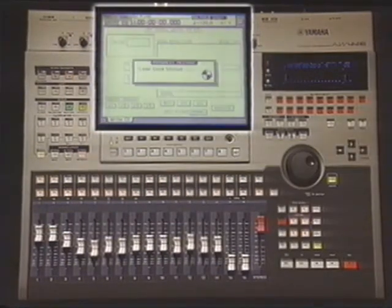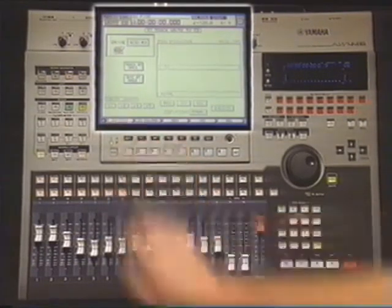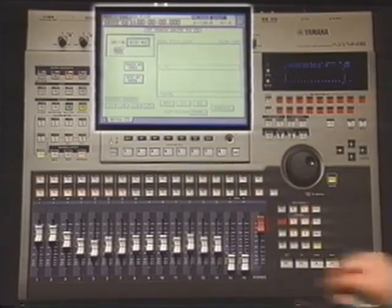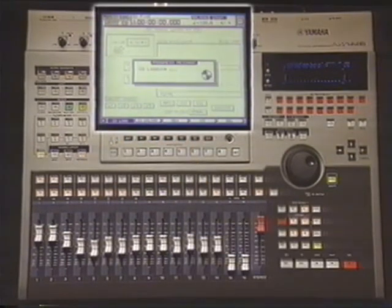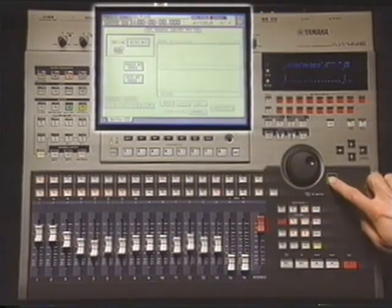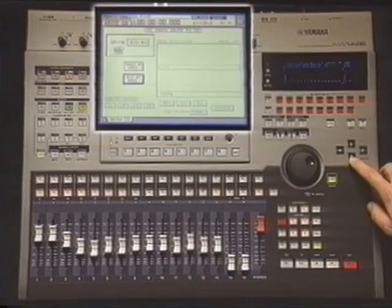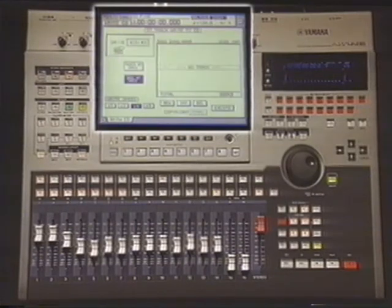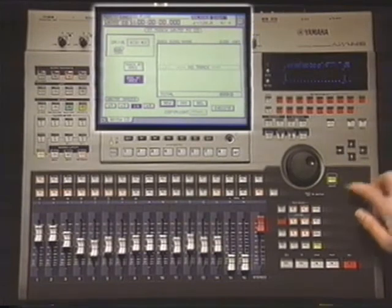Then hold down Shift and F2 to open or unload the CD tray. Place a blank CDR disc in the tray and press F1 to close it. Use the data dial to select the SCSI ID number 3 for the internal CD burner and press Enter. Move the cursor to Track at Once or Disk at Once, then press Enter. Now move the cursor to New and press Enter to add the first song that we will burn to disk.